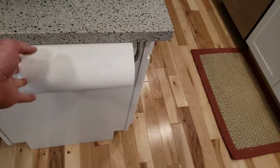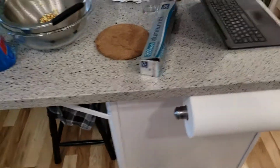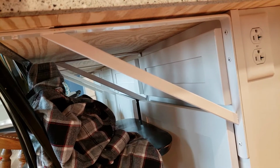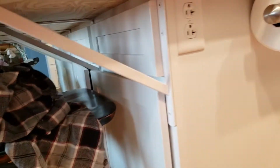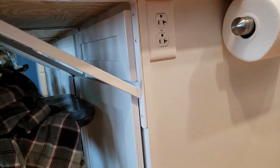What else? Well, here's where we put the paper towel roller holder. And I kind of wanted it underneath there, but it's working out okay here. It was my wife's idea. I just went with it. The overhang on our cabinets, I did these angle brackets here. And I did put power in either end of the island cabinet.